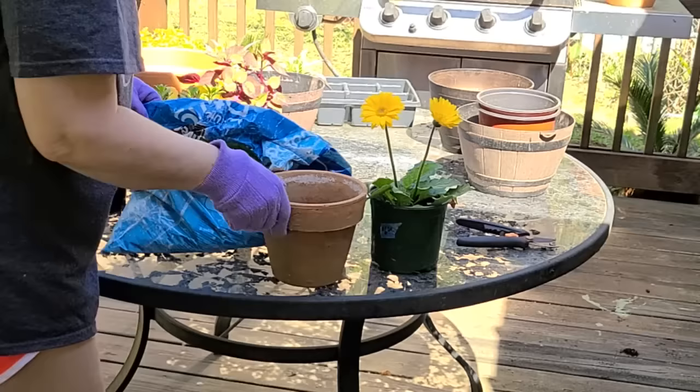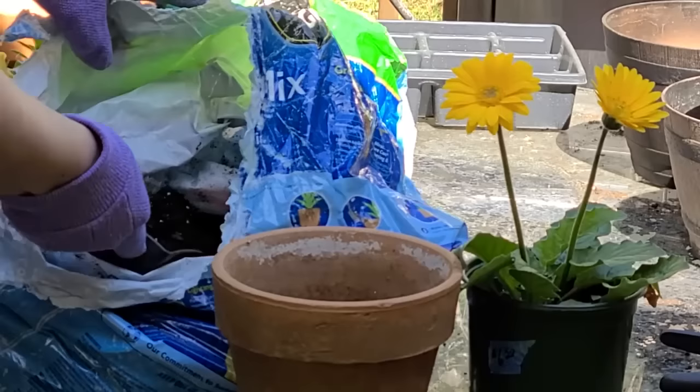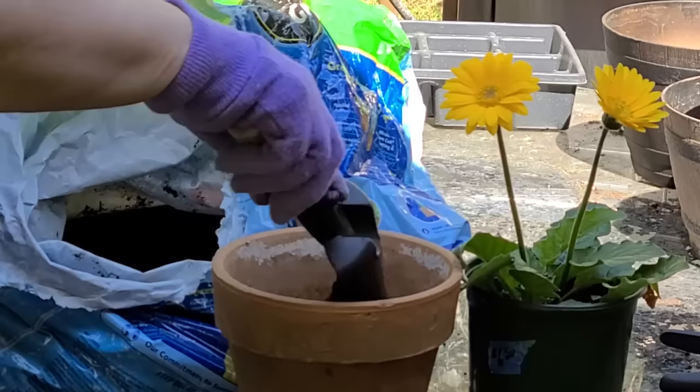Okay, now that I have my comfy clothes on, my hair's pulled up, I've got my work gloves on, let's get to potting some plants. And the first thing I'm going to do is pot some Gerber daisies. That's just one of my favorite flowers. And I'm going to really spruce up the back deck by adding lots of color with lots of plants today.